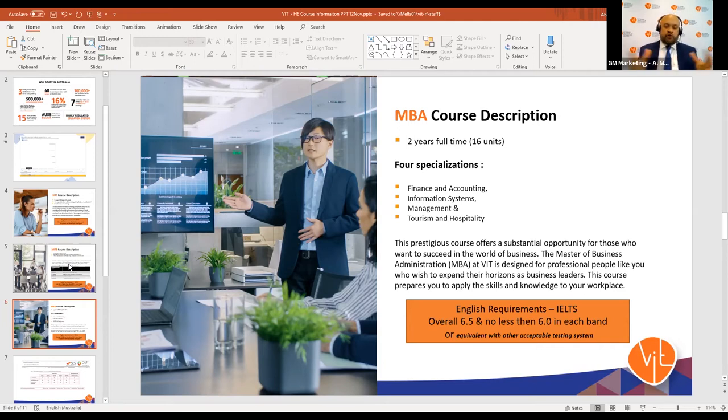Now, we talked about VIT, we talked about other destinations around the world. Now, who are we, VIT? Probably you have never heard about VIT. You heard about Monash, you heard about La Trobe, you heard about Swinburne. VIT is a provider that has been operating for over 20 years, as Anne mentioned, and also you heard from Seed or Arun. We've been in the higher education industry for the last over 4 years.